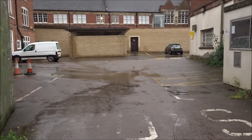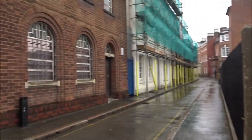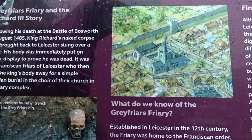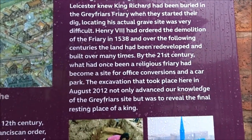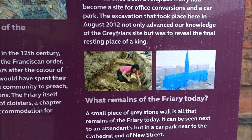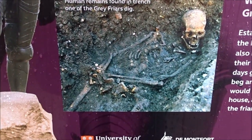There, and this is the place where Richard III was found, everyone. I've done video, lots and lots of photos. Here we are, look, Grey Friars, Richard III's medieval Leicester, Grey Friars Friary. This panel marks the location of the former Grey Friars Friar complex. All that remains is a small piece of grey stone wall. There we are, look. Of course, I've seen it all on telly. It's all been videoed.